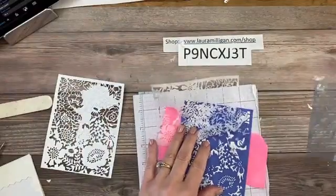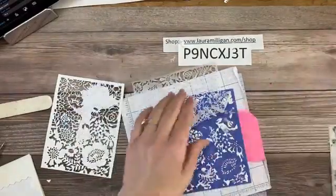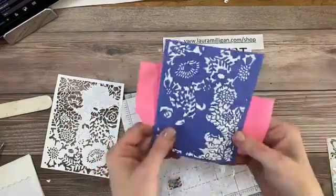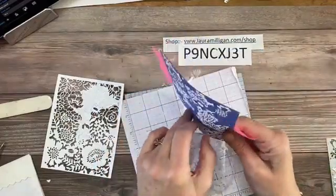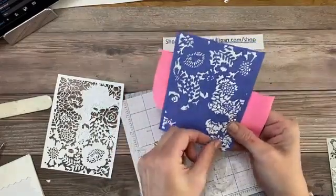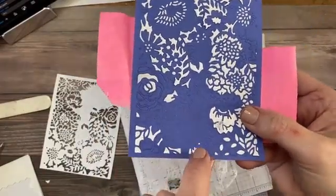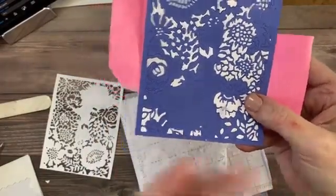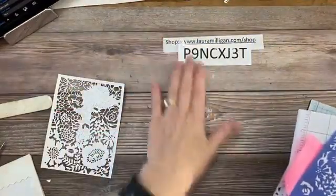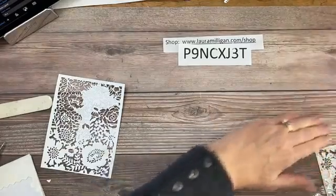So let me set this aside. The other thing that's really fun is now a lot of the white has stuck to my little shim, but that's going to pop right off. You just have to work with it a little bit. And then you have, I don't know if you can see this, but you have an embossed layer that would be neat just to add some texture if you need a layer of something. So let me slide all these little scraps off of here.